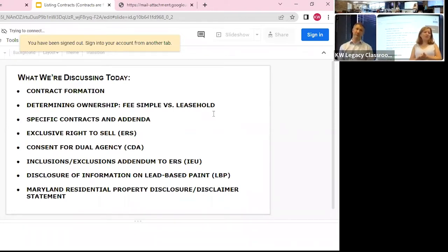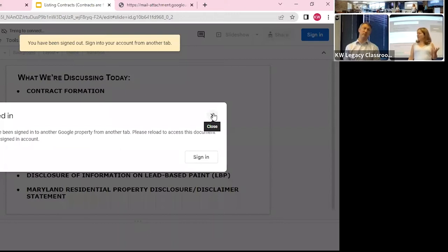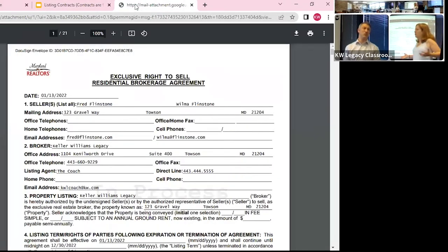We're going to talk about the importance of inclusions, exclusions, et cetera. I'm going to dive right in. I'm going to start with the most important thing. Why is the exclusive right to sell the most important? Yes, it locks you in. It locks you in. So here's what you're going to get from these listing contract classes.